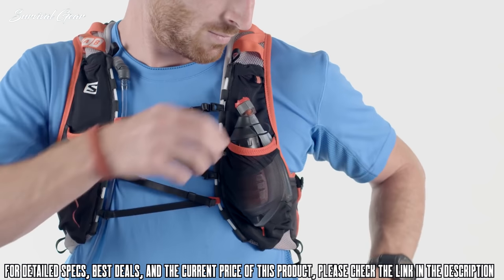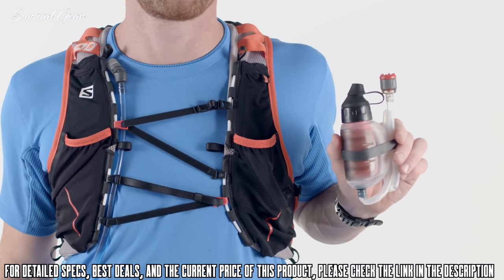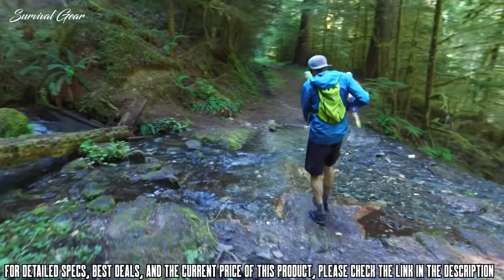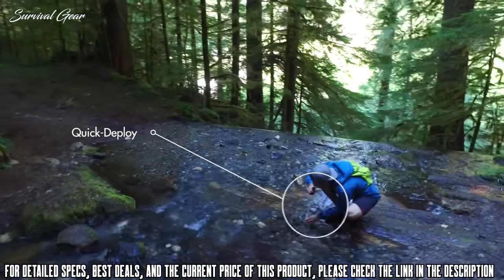The TrailShot filter is so tiny, it fits in a stash pocket alongside my bars. And it's quick to deploy. You just drop the pre-filter in the water and start filtering. It treats a liter of water in 60 seconds.